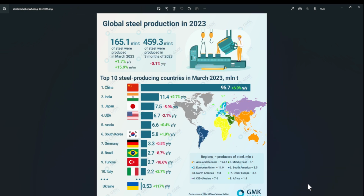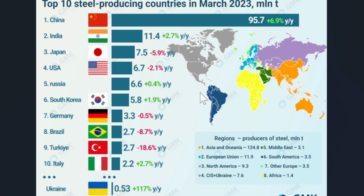And from this graph that goes to 2023, you can see that the United States production has gone down yet again 2.1% year over year. However, some countries are doing rather well, such as this last one, which has gone up 117% year over year.